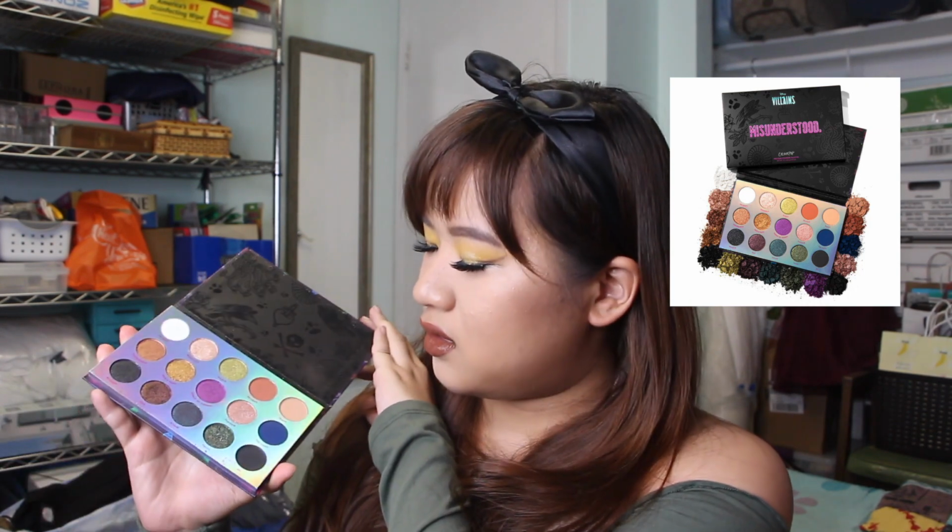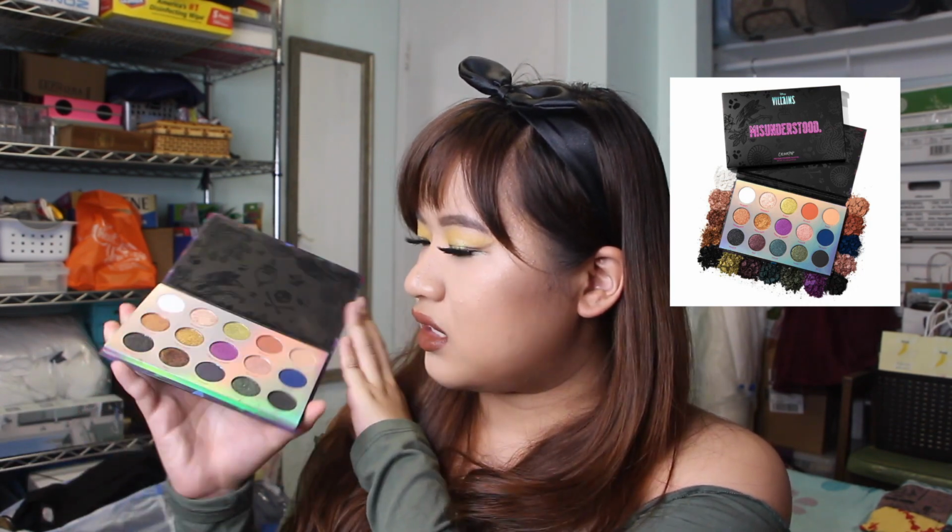I've grown out of the phase where I only want shimmers and only need one matte color. I've just matured in my makeup doing this. I don't need a million shimmer colors to one matte. It's just not my style anymore. It's not my preference, and it's the only reason that I don't love this palette. The mattes are pretty. They're nice shimmers, but I just wish that for a palette I had more mattes. I don't know what made them feel like they had to do so many shimmers, but whatever, that's the decision.